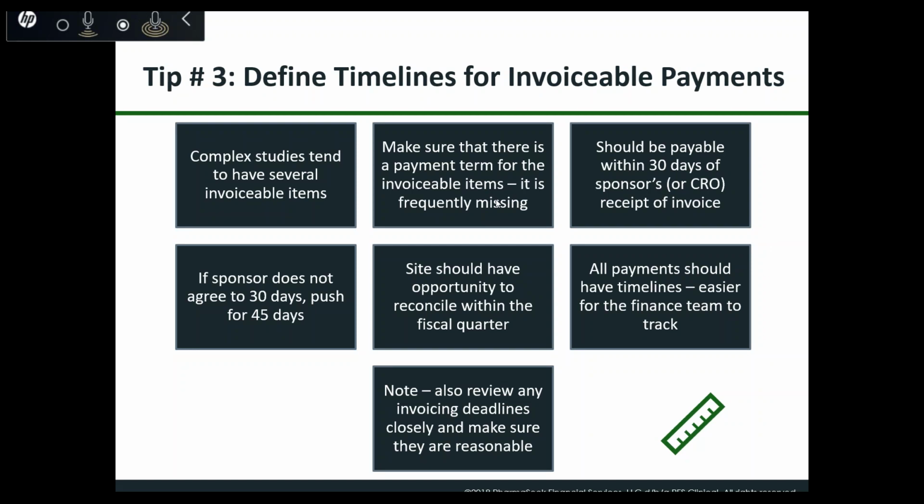My last tip is really just an extension of tip number 1, but is one that I see missed frequently. Complex studies have several invoiceable items along with most of the administrative fees. So while there may be a list of invoiceables, they often lack a payment timeline. So make sure to specify the number of days after receipt of invoice in which you will be paid. Typically, this should be around 30 days. You'll want this information in order to reconcile within the fiscal year for financial reporting purposes.